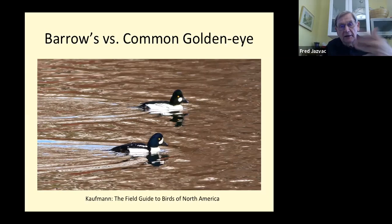And the difference between him and the common golden eye is the common golden eye has a blob and he has a sort of a teardrop, you know, and this is a teardrop of joy because here's a rare bird you don't get to see and here he is. Okay, so that's my little memory hook. Anyways, the other difference is, of course, the width of the side, you know, the white on the side.